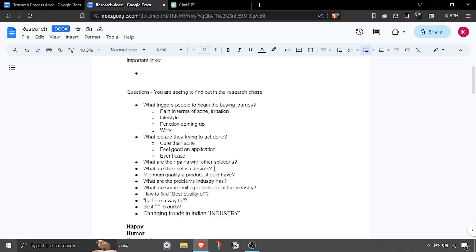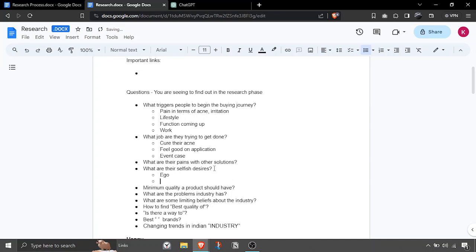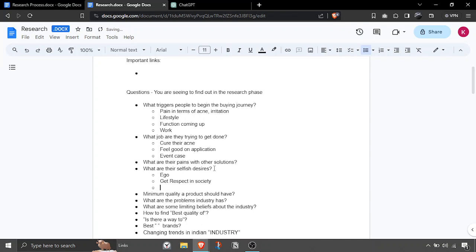Then what are the selfish desires? Why are people buying the product? It can be because they want to look good, satisfy their ego, get respect in society. You'll have to drill down into psychological aspects of it as to why people are buying this. Then for face wash, it is to cure their pain. That's always there.